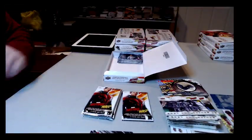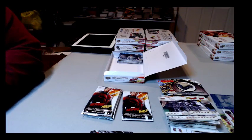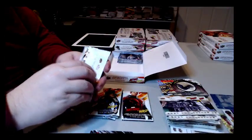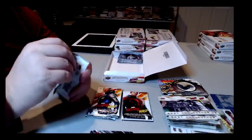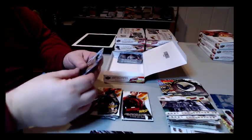It would actually be kind of cool. Let's see. So Judy Greer. If we were able to get one more autograph and it was a Judy Greer, that means we'd have one of everybody that's in this product in some form.